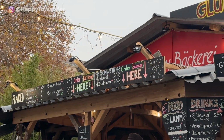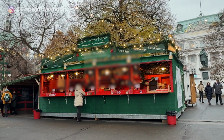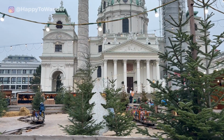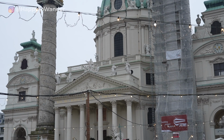Granted, there aren't a ton of food options and everything here is fairly expensive as well, but we did enjoy a great baked potato and some nice glühwein. All with the picturesque backdrop of Karlskirche, a beautiful Baroque church that looks nice even when it's half covered in scaffolding.